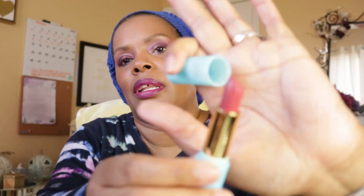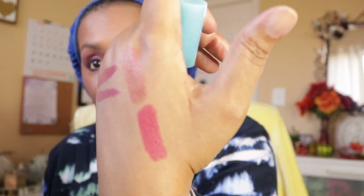But this is in the shade Escape. That is what Escape looks like. And I will swatch that. These are very moisturizing, very pigmented. So those are my lip colors for the week. And I think that is it for my makeup basket for the week.